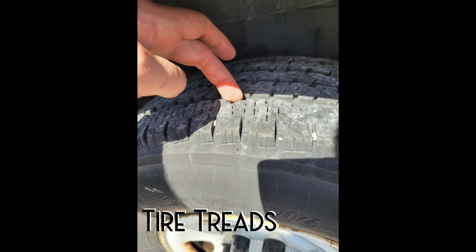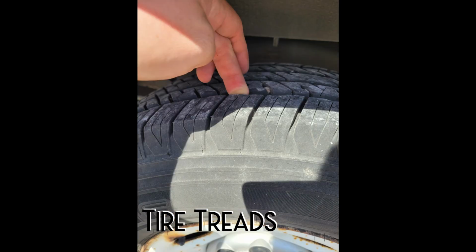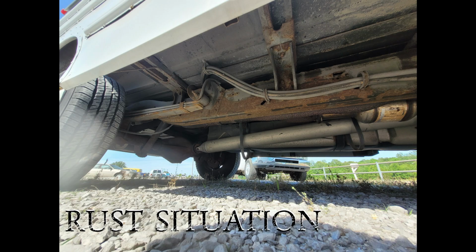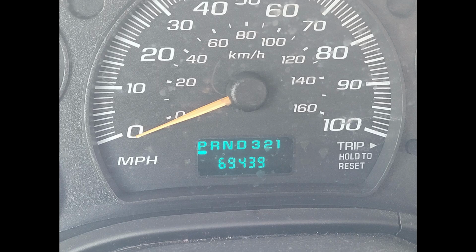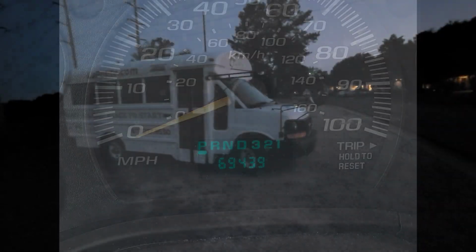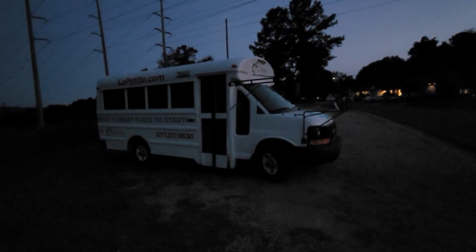But it was a pretty good deal. Got it for $5,750. It runs like brand new, fleet maintained, has only 69,500 miles. And I just drove like 150 of those. So on the list of things to do today, we're going to go over to the tag office and register the vehicle in the state of Alabama because I drove from Mississippi.